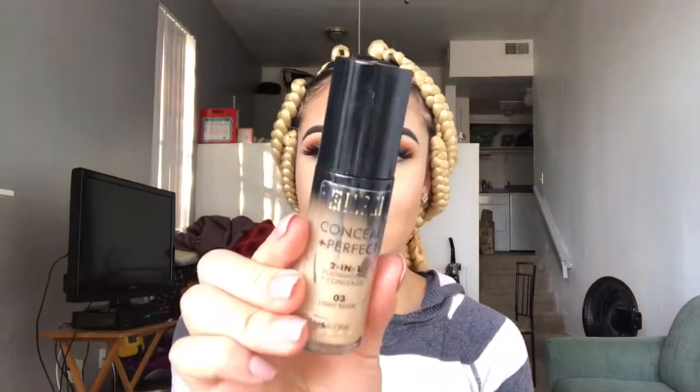Okay, so I'm gonna start with the makeup products. We can go ahead and get past that because you have seen all of this before, but these are just the products that stand out to me. And if I recommend anything in my collection, it's these things right here. So first, we're starting with my Milani Conceal and Perfect Foundation.